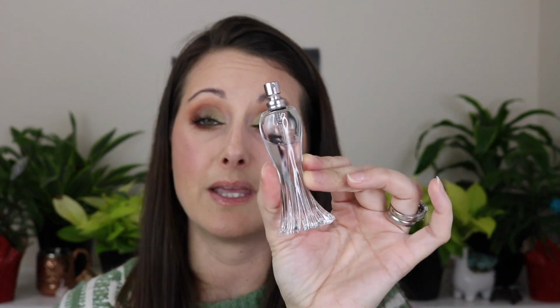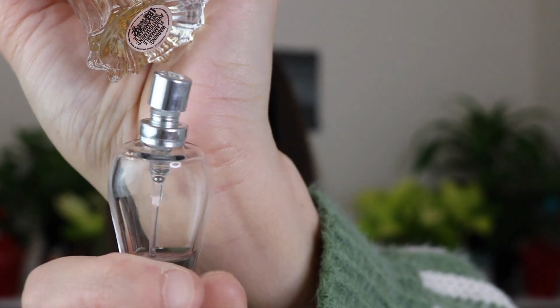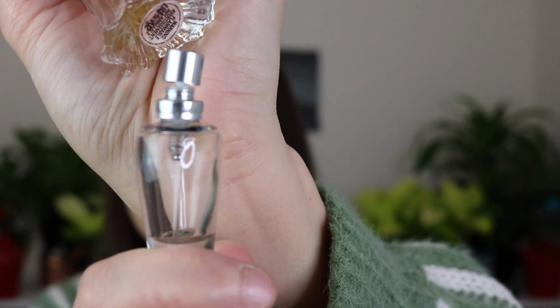The Rosé Rush came with no lid. I knew it wasn't going to have a lid, so I wasn't upset about that, but it completely leaked. The sprayer on the Platinum Rush, I don't know if you can see it, it got messed up and it's all bent, as you can see. She really did not do me a solid with the packaging.